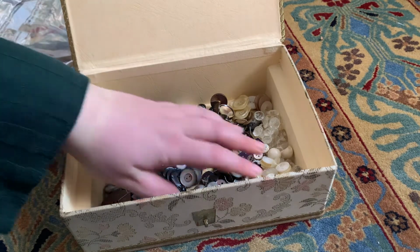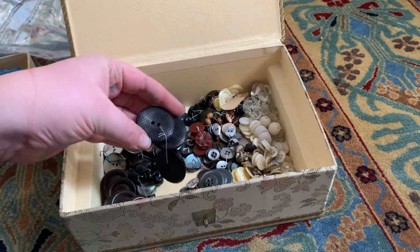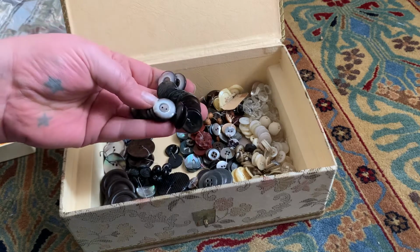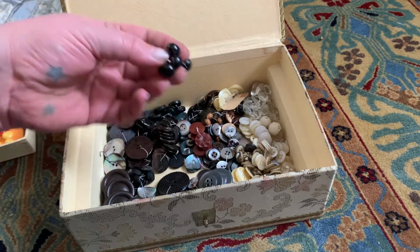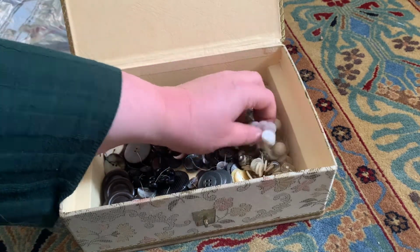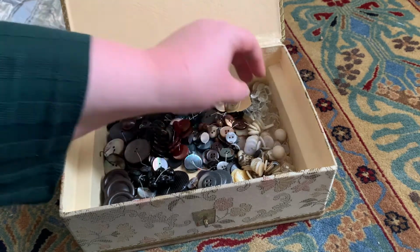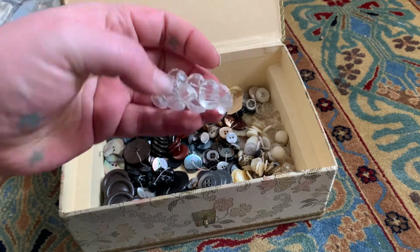I found all the buttons that go together and strung them up on sewing thread. I have a couple of strings of buttons that don't technically go together, but they are the same material, like mother of pearl or horn. I really like these clear buttons and I hope I come up with a way to use them.